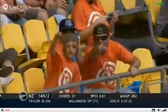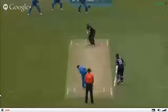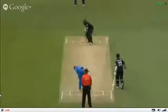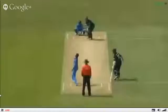49 for 2. Ross Taylor came out. It wasn't easy to set up for the openers. Trademark. Ray was struggling a little bit. Indians have been bowling well. Those typical Ross Taylor shots. 50 for Ross Taylor.